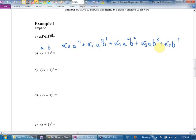Now let's customize it. What is 4 choose 0? This is 1. What is A? No, A is not A. In my question, what's A? X. Plus. What is 4 choose 1? 4. What is A? X. What is B to the 1? By the way, can you see what the coefficient's really going to be on my next line? See the 12?